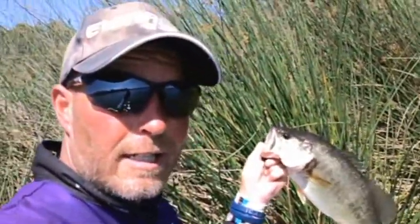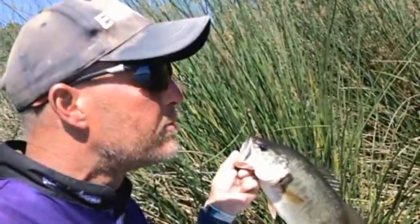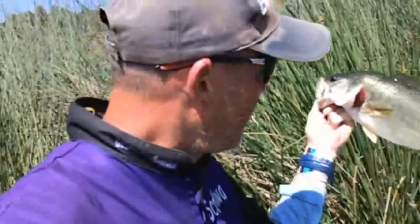Another good fish on the drop shot. I gotta get him in. Still sitting in the same spot. The last two came behind me. This one I just cast out ahead of me. I picked up a nice one.